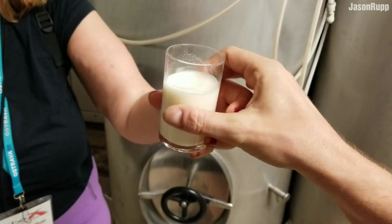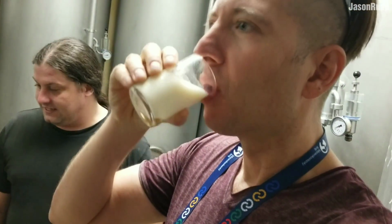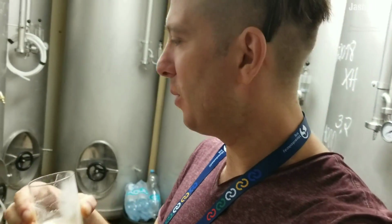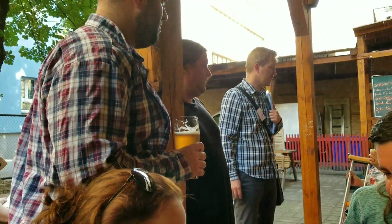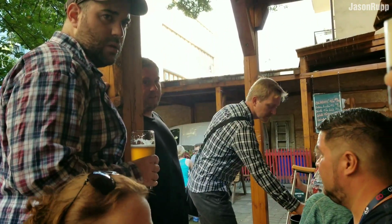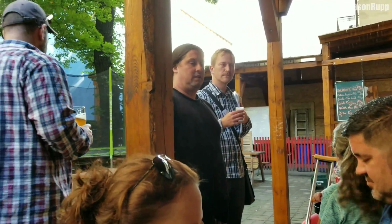Beer comes first. Foam. I should have taken another jar. But there's beer at the bottom. Oh my god, that is really delicious. What beer is this? This is a lager. It's a 13 degree half dark beer. Half dark. All right, lager.